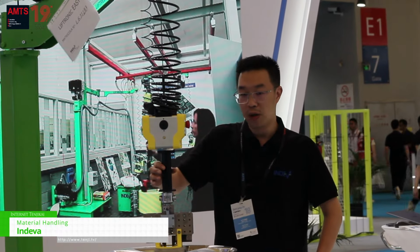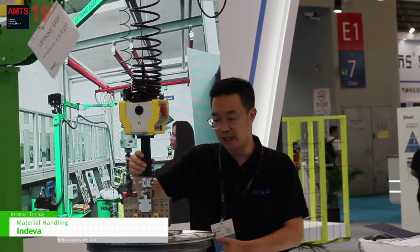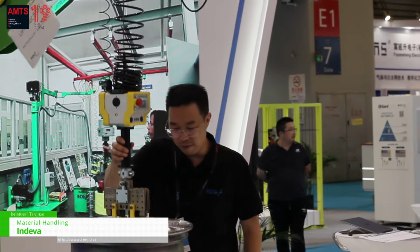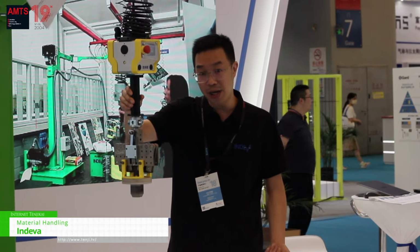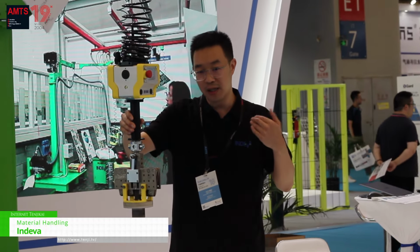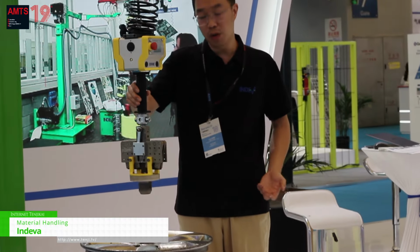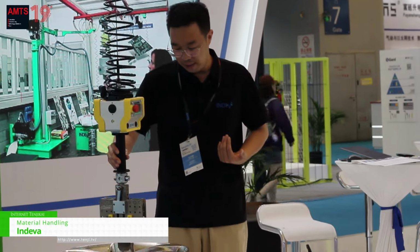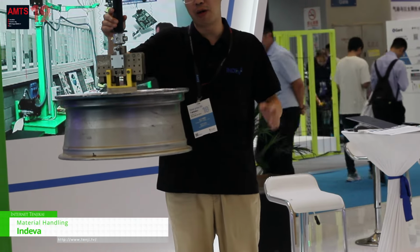So our company is not only doing the manufacturing itself, but also providing complete solutions with specific toolings, customer toolings, for gripping the parts very easily and quickly. So that's the best way you can have in the world for complete solutions for our customers for material handling. And also, our machines increase efficiency in general by about 30 to 40% compared to our competitors in the world.